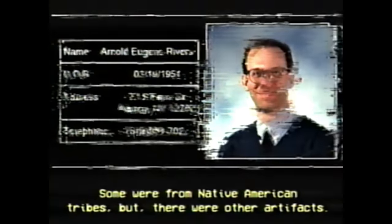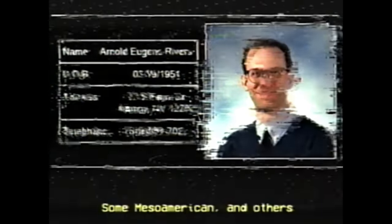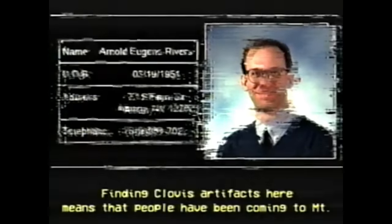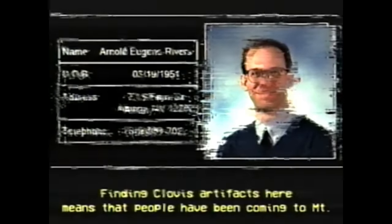Not only did I see the impact it was having on the crew, but certain aspects of my findings did not make any sense. Many of the artifacts were pre-colonial. Some were from Native American tribes, but there were other artifacts. Some Mesoamerican, and others were shockingly Clovis in nature. Finding Clovis artifacts here means that people have been coming to Mount Greylock since at least 11,000 BCE. But that's not all, no.